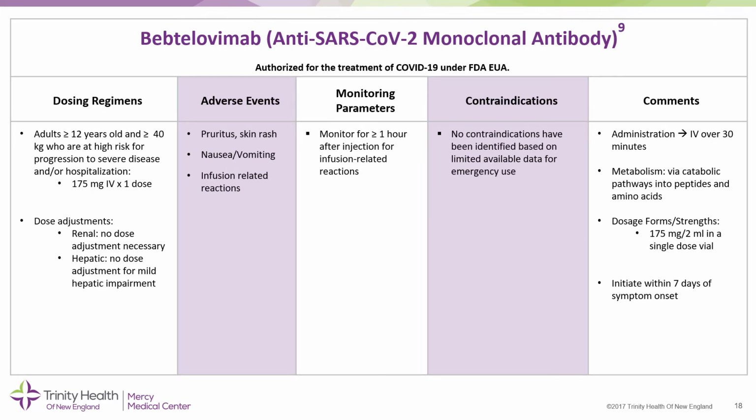Next, we have bebtelovimab. This drug is used for patients that are more than or equal to 12 years old and more than or equal to 40 kilograms who are at high risk for progression to severe disease and/or hospitalization. The dose is 175 milligrams IV once. There are no renal dose adjustments necessary, and there are no dose adjustments for mild hepatic impairment as well.